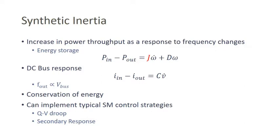And so one of the implementations of this synthetic inertia was they ran the inverter in an open loop system, but they changed the output frequency that the inverter was producing. So essentially the effective speed of that machine, of the inverter, as a function of the bus voltage on the DC caps, which again is consistent with the conservation of energy, which must at all times be maintained. And then because you're essentially implementing still a synchronous machine, you can now do all the other things that we do with synchronous machines, such as providing reactive power support, QV droop, as well as having some form of secondary response programmed in it.